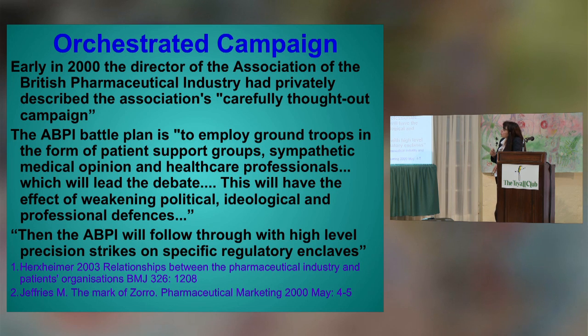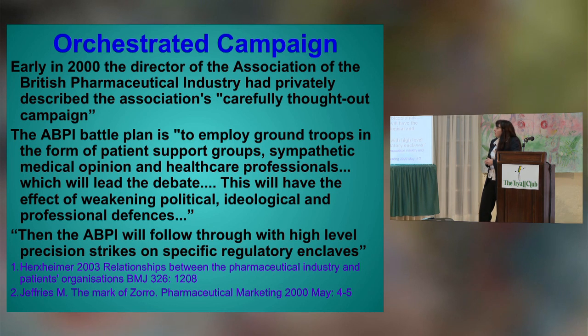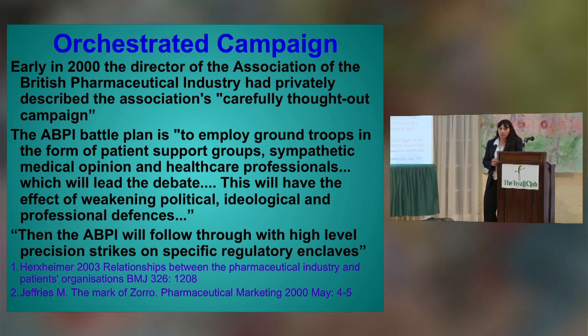But early in 2000, the director of the Association of the British Pharmaceutical Industry privately described the association's carefully thought out campaign. The ABPI battle plan is to, quote, employ ground troops in the form of patient support groups, sympathetic medical opinion, and healthcare professionals, which will lead the debate. This will have the effect of weakening political, ideological, and professional defenses. Then the ABPI will follow through with high-level precision strikes on specific regulatory enclaves. And if this isn't chilling to you, it probably should be.